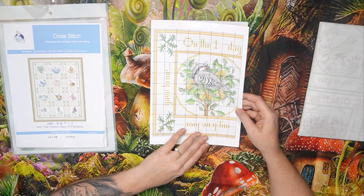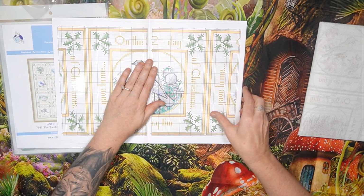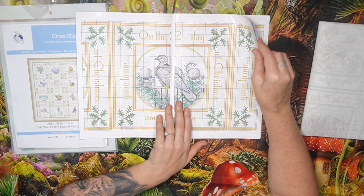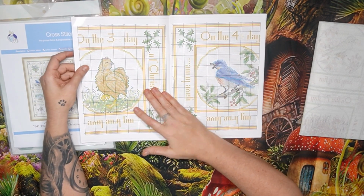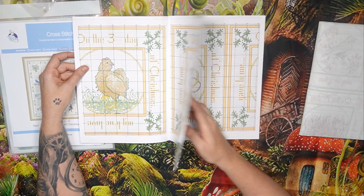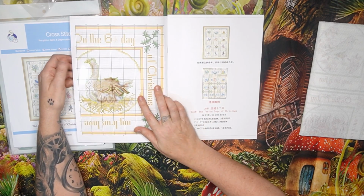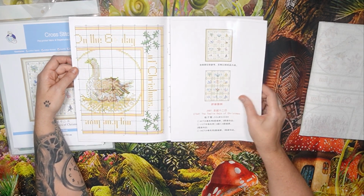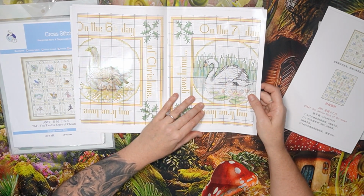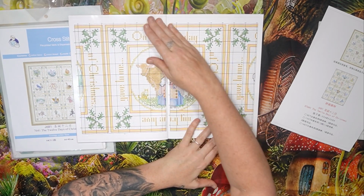All right, so there's the first day, my true love gave to me. That's that song. Okay, so there is back stitching. Not a lot, very easy. Oh, this is amazing. It's really, really pretty. Okay, we keep that separate. There's a swan. You see, it's just the outlining basically of the birds.